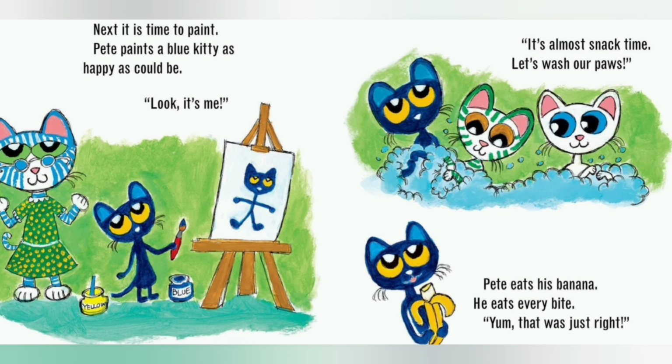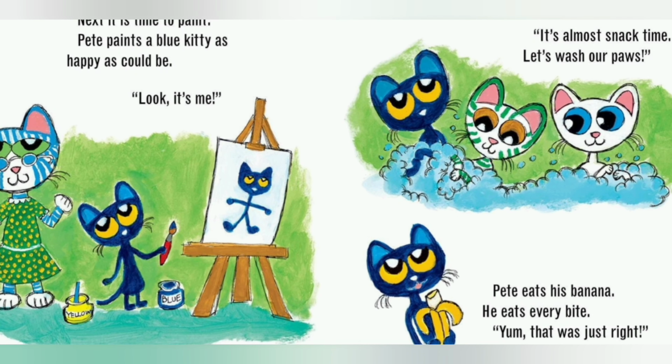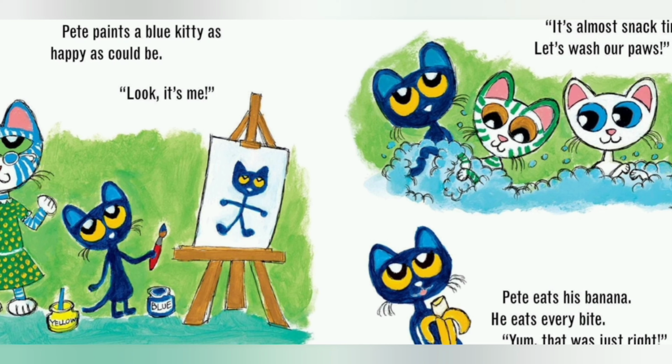Next, it is time to paint. Pete paints a blue kitty as happy as could be. "Look, it's me!" It's almost snack time. "Let's wash our paws." Pete eats his banana. He eats every bite. Yum!